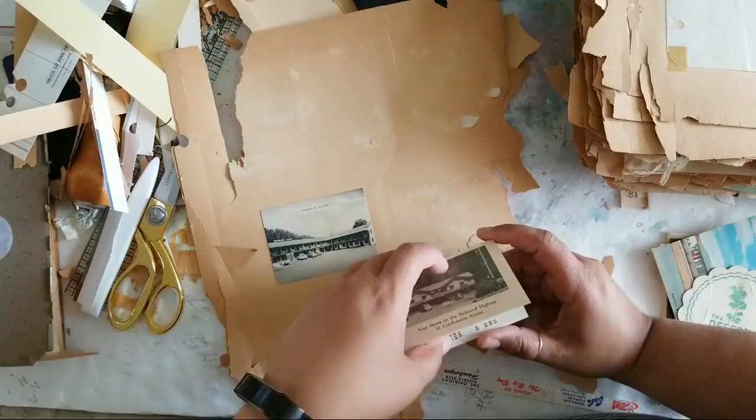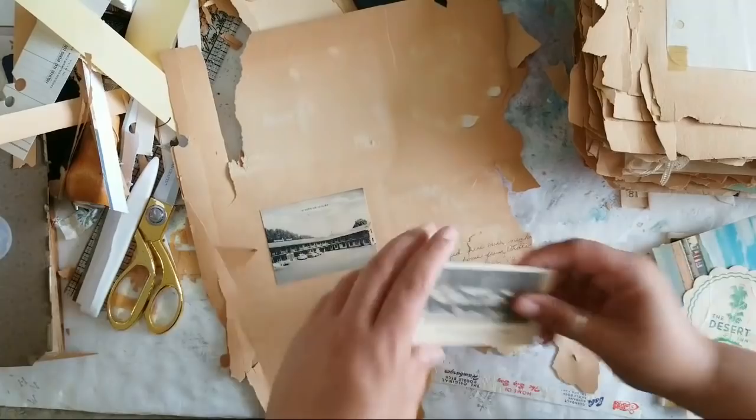I'm using old journals that my mom kept about the weather. Oh, that's awesome. That's so cool.